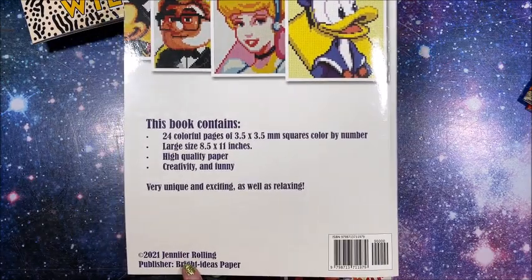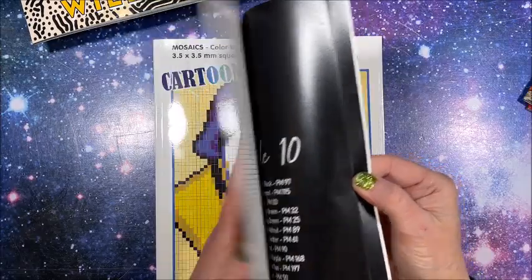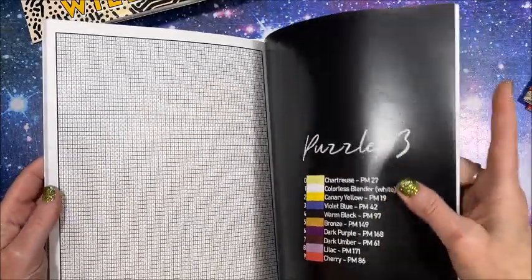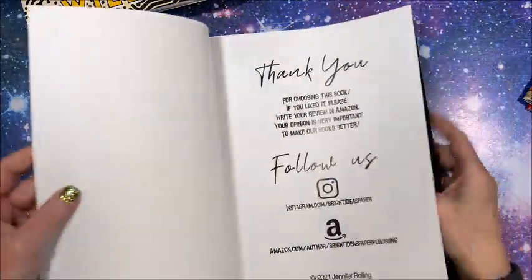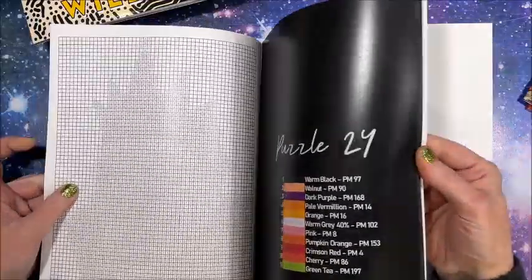Again, this one does state Jennifer Rowling. Rowling? I don't know. But this is on very high quality paper. This is that real shiny paper. And when I received this, it was printed backwards.